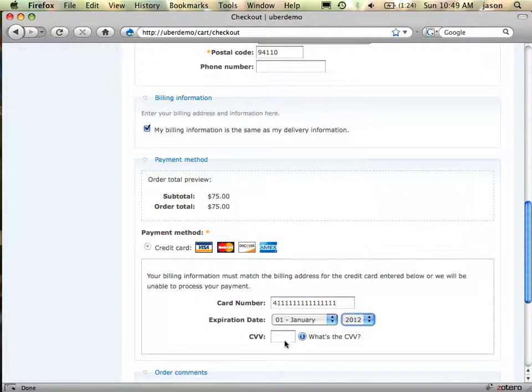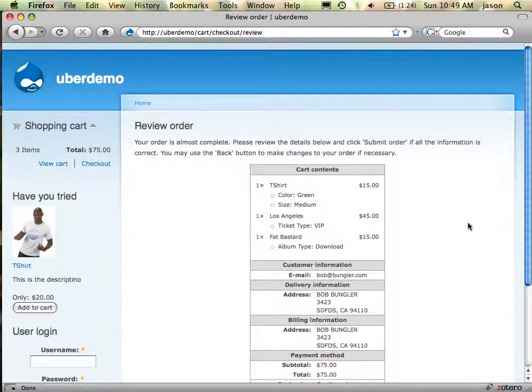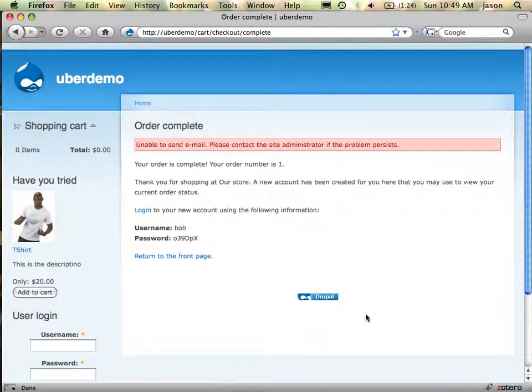It's kind of a security issue. You don't really want to store credit card numbers, which you might want to talk about in the store administration when we're done. Okay, so submit the order. Unable to send an email, that's just a local issue.